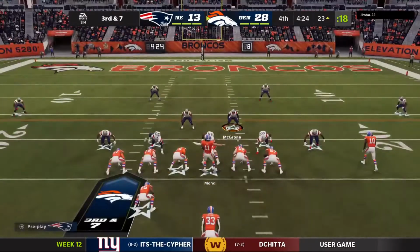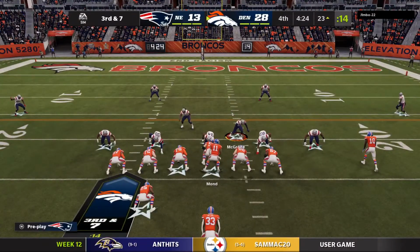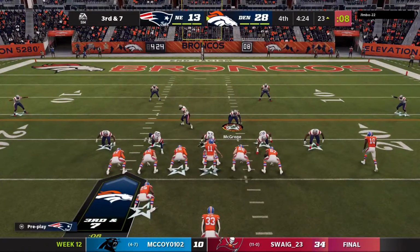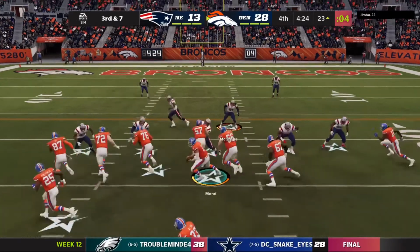Tighten up, tighten up. Watch twist, watch twist. Kill, kill, kill. Sponge, sponge. No, no, no. Boom, boom. Bumps up the helmet. Here we go, here we go.